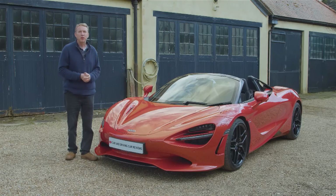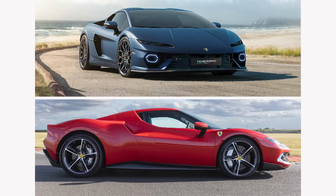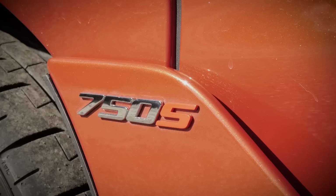You'd expect these figures to represent a vast saving over similarly performing rivals like Lamborghini's Temerario and Ferrari's 296 GTB. Those two cars do, after all, build in the supposedly more sophisticated plug-in hybrid technology that's missing here. And sure enough, those two Latin contenders cost a vast amount more, leaving this 750S in something of a price and power no man's land.